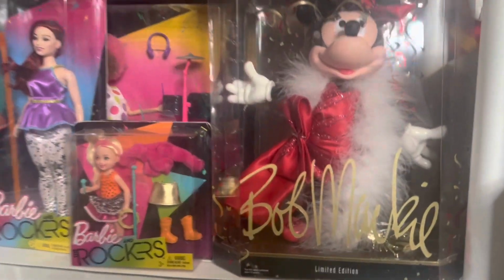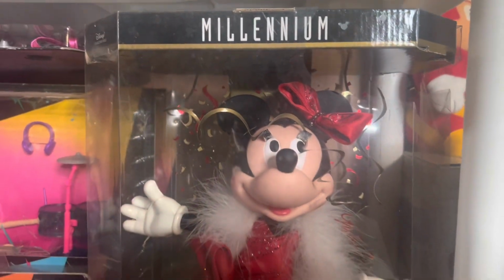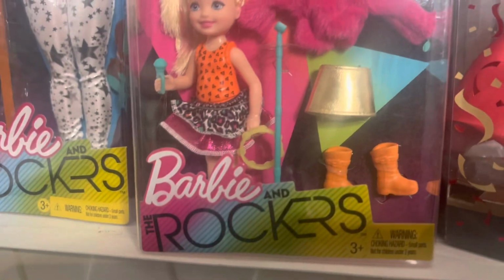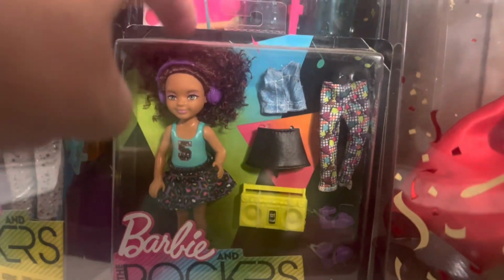Now, next up on this shelf, we have some miscellaneous dolls. We have the Bob Mackie Minnie Mouse Millennium doll, and she's only worth about $20. She has a rip in her plastic. She fell off the shelf, and the plastic cracked and broke, so she's worth about $20. Then Mattel came up with the Barbie and the Rocker set in 2017, kind of reproduction dolls, and both of these Kelly dolls are worth about $20 each.